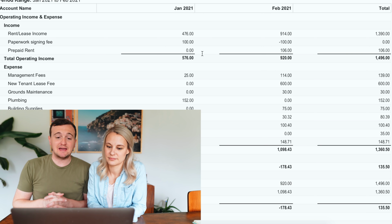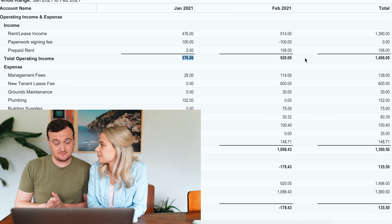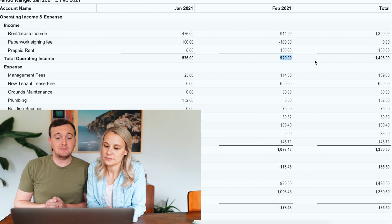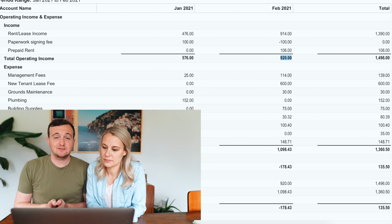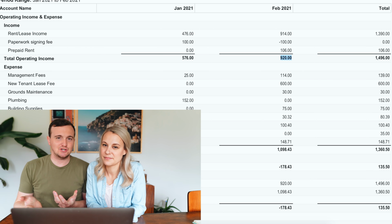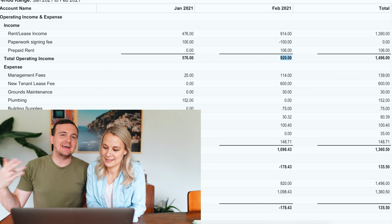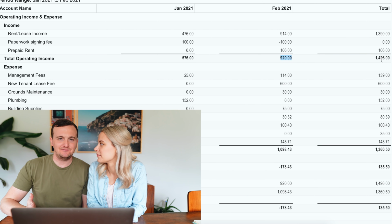But because of that, part of our rental property management agreement is that they will take half of the first month's rent if they fill a vacancy. So in January, we got $576 in rent. That was because we only got half of the rent. And then in February, we got $920. They're supposed to be paying $1,200, so I don't know about that. This is also a Section 8 tenant, so I'm not quite sure. I'll have to maybe look into that and figure it out. But I expect that this month they will have paid that full $1,200.